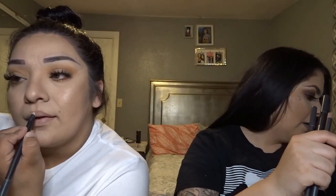So what color is that, nude or natural? I think it's natural. I have the same one. It's the nude one, I think it's called natural or nude or something. Let me see. Natural beige. There you go. We stock up on these, look. We stocked up because they're so good.